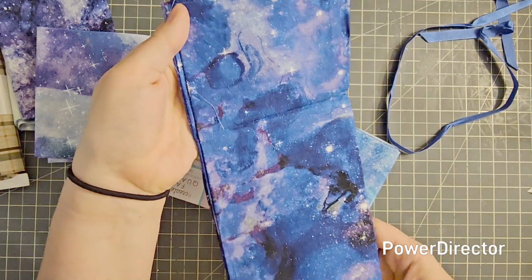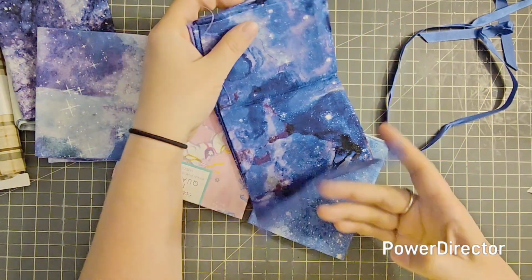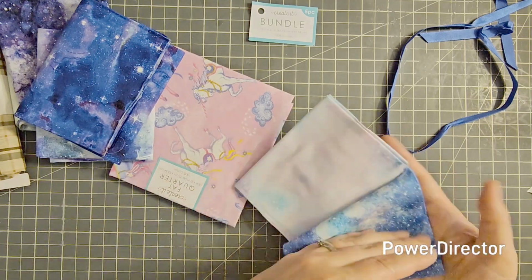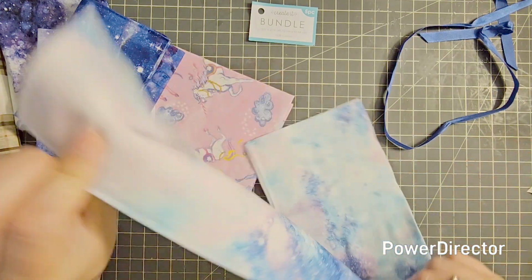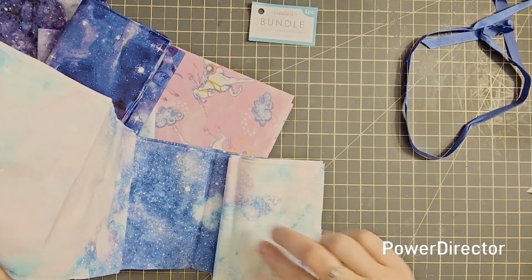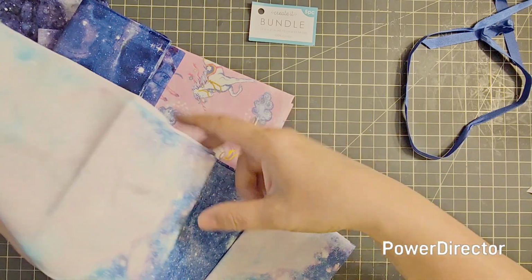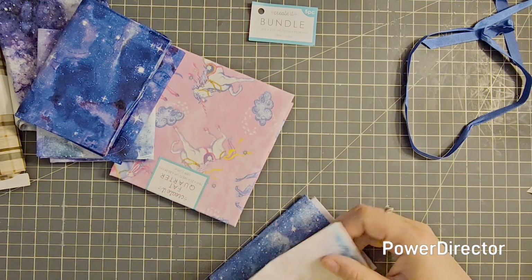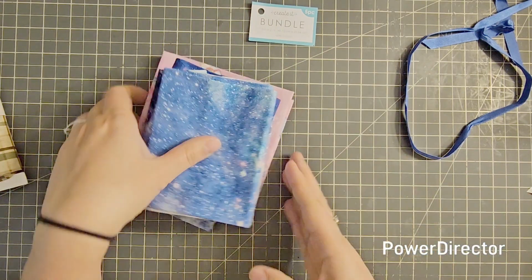This one's a little bit darker. But you see how it has that marble look to it, like you could do with alcohol inks? And this one's lighter. It's got the pink and blues, light blue, dark blues. Really simple, without designs like this on it. You can just add the backgrounds as is. So that's great.